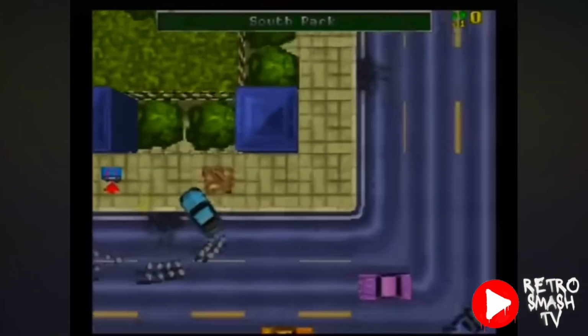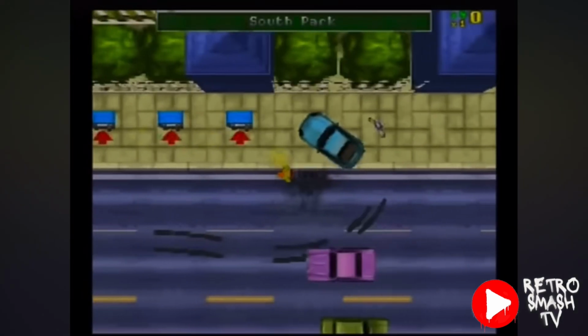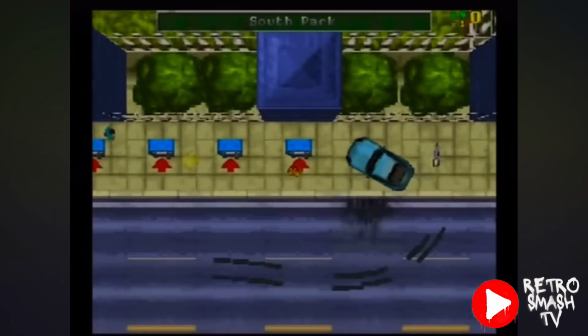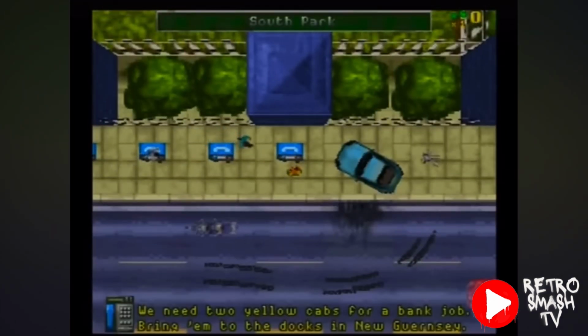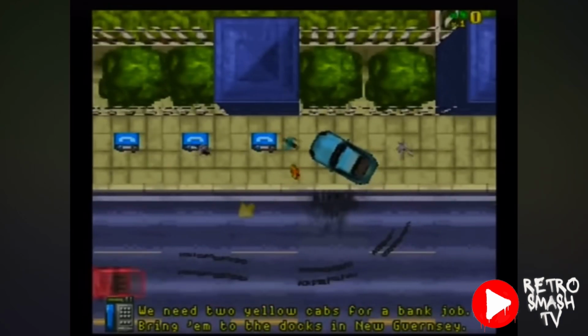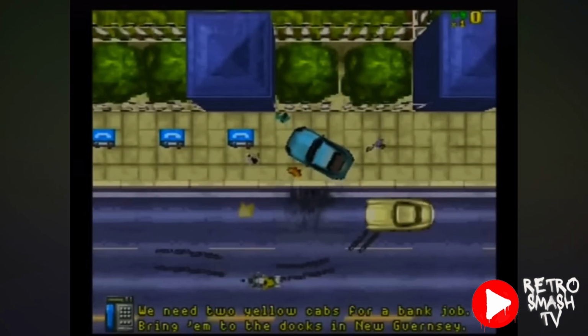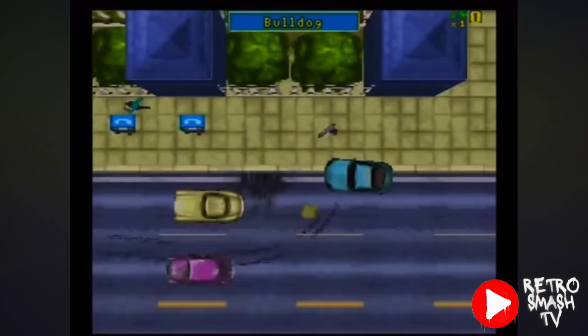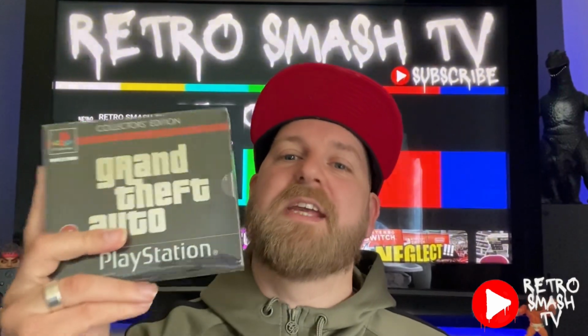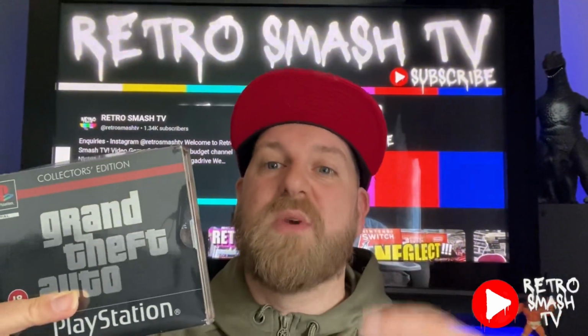I did a video previously on when I did a CEX lottery for this game. It came and it was absolutely disgusting. I had to buy it from Vinted, and this particular copy is absolutely mint. I couldn't be more pleased that I've got this in my collection. If you want to buy this game or these 3 games, it is going to cost you £62.